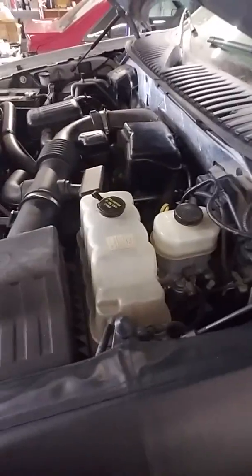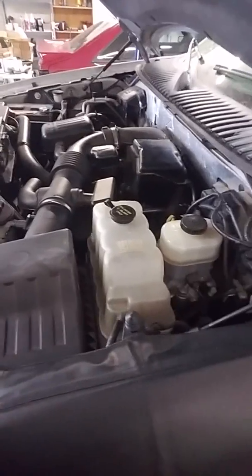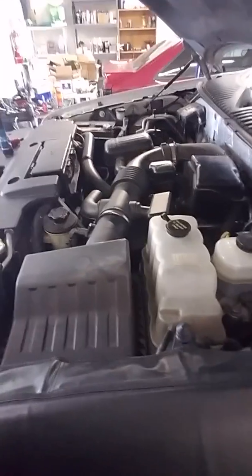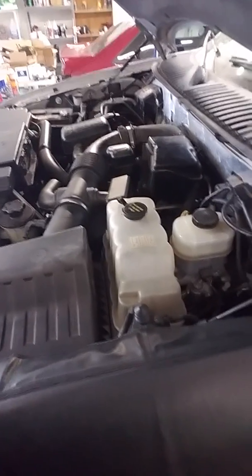But there you have it. 13 Expedition, broken valve spring. Put a new valve spring on without taking the head off the engine. And got lucky. I wish I would have had a GoPro going through my whole ordeal with this thing, but you know, I'm gonna give it a shot at making some of these videos and possibly throwing them on YouTube and seeing what kind of feedback I get.